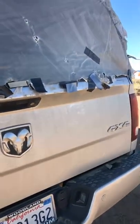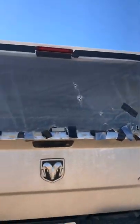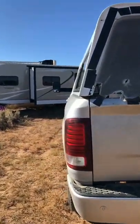So even though my truck, the window has blown out of my truck, I have a new one on order, but it took forever.